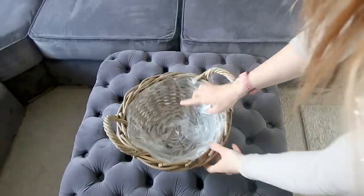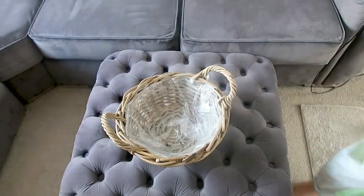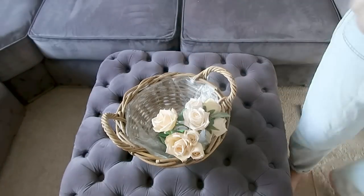Right, I've changed my mind again. I think I'm gonna put some fake flowers in it and see if I prefer it with them in. I've got these ones from Home Bargains. They're a little bit off-white. I'll try and shake them around.